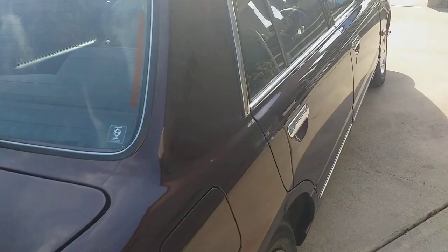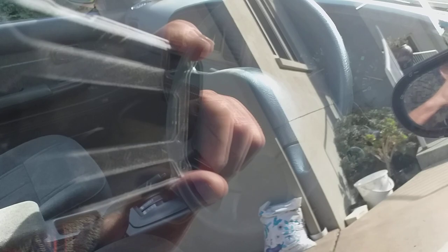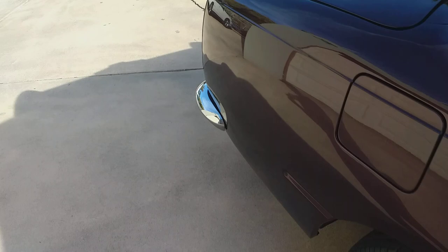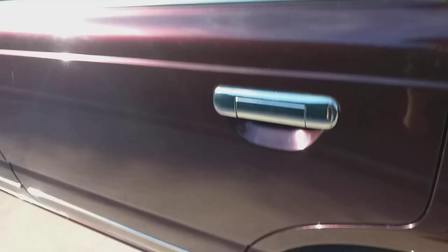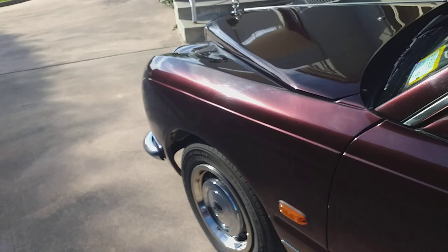Done 101,000 kilometres from 60,000 miles, 59,500. So, yeah. When I got it, it was sitting really high up. So I got new coil springs made for it and rebuilt the front struts. Anyway.